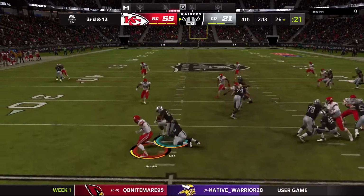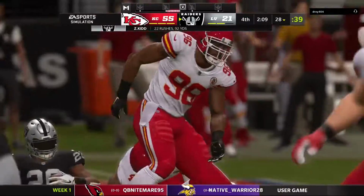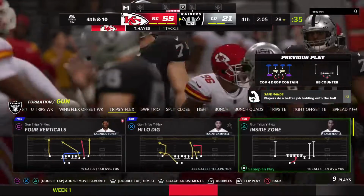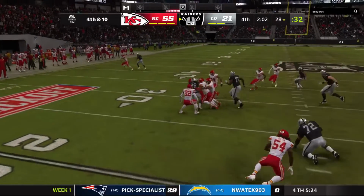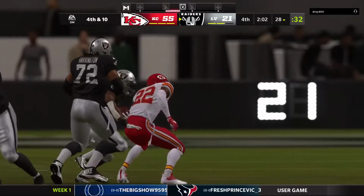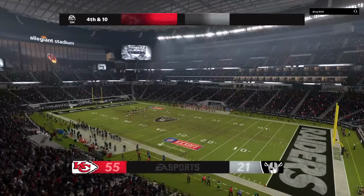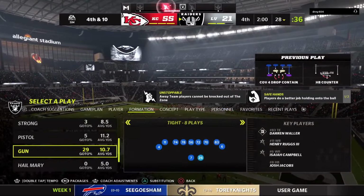They run the counter. Kidd. And he'll be brought down at the 28, and that is well short of the first. He was brought down at the 28-yard line. A 2-yard gain. It's 4th down. Just 2 minutes remaining here in the 4th quarter of what has been a one-sided affair.